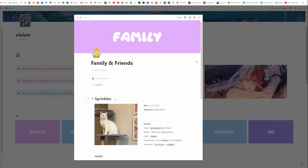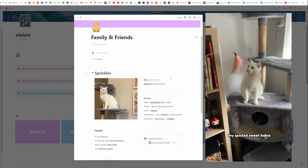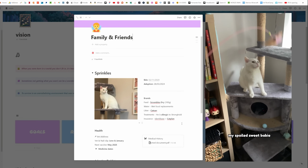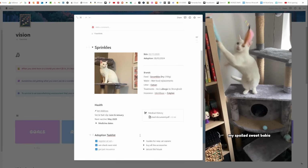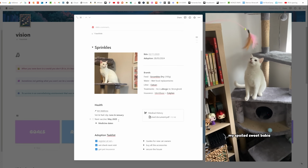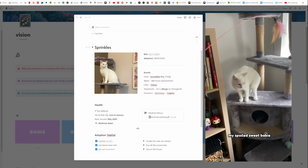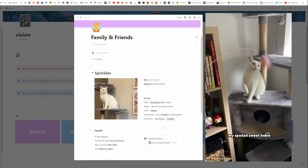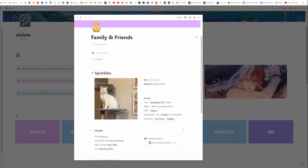For example, my Sprinkles section inside the family is everything about my cat. So this is my cat, Sprinkles. He's a cutie. And I have all the information about him, like his birth date, his adoption date, the brands of food and water and everything that he's having at the moment, the health notes. So when is his nail clip, his vet, his next vaccine, all the days that I gave him the worm treatment, all his medical documentation, everything that I did for the adoption task list. So every information relating to Sprinkles and all of my family members that I need to keep track of, because again, I'm the responsible for the whole family.